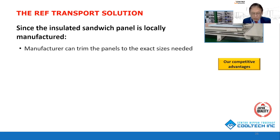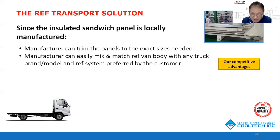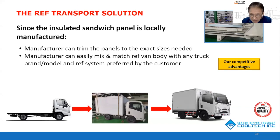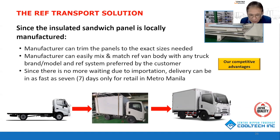So what is the advantage of being a local manufacturer? Since the insulated sandwich panel is locally manufactured, the manufacturer can trim the panels to the exact sizes needed. You don't need to wait for importation because you could do it on the spot, and you could come up with an 8-foot to 32-foot panel right there and then. The manufacturer can easily mix and match the ref van body with any truck brand or model and ref system preferred by the customer. And since there's no more waiting time due to importation, delivery can be as fast as 7 days only for retail in Metro Manila.